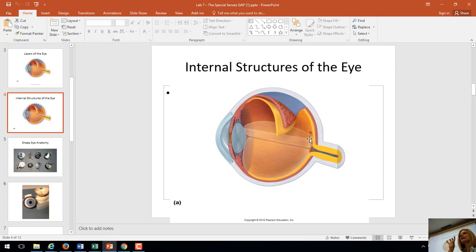So it has a large cluster of nerve cells for vision. So photoreceptors, we call those, the sensory receptors of a neuron carrying light information. And you're going to learn when you take your special senses exams, they're called rods and cones, these neurons on the back of our retina. So anyway, they're clustered here in the macula lutea.